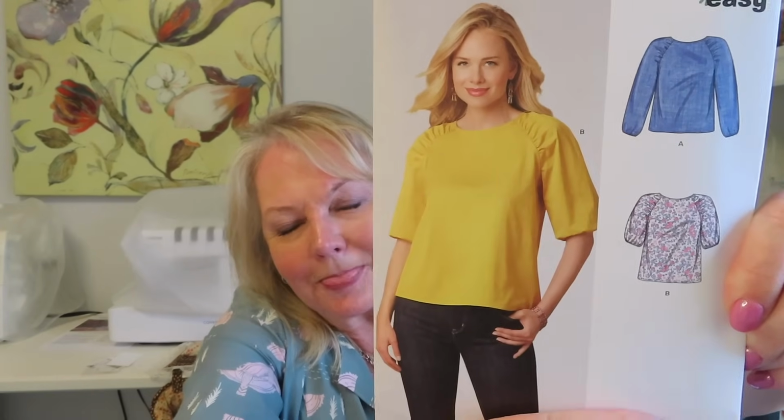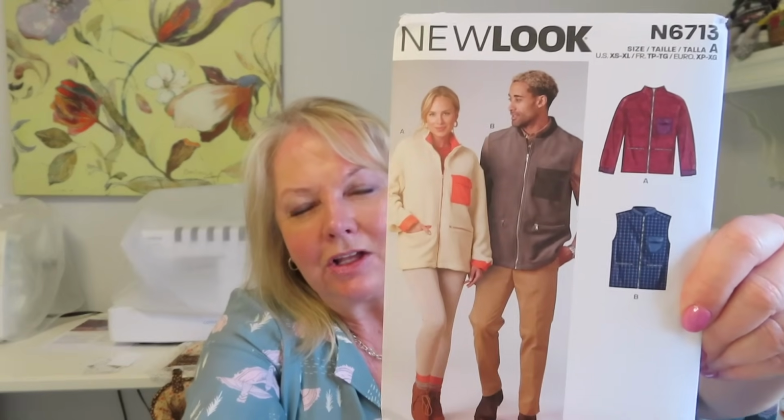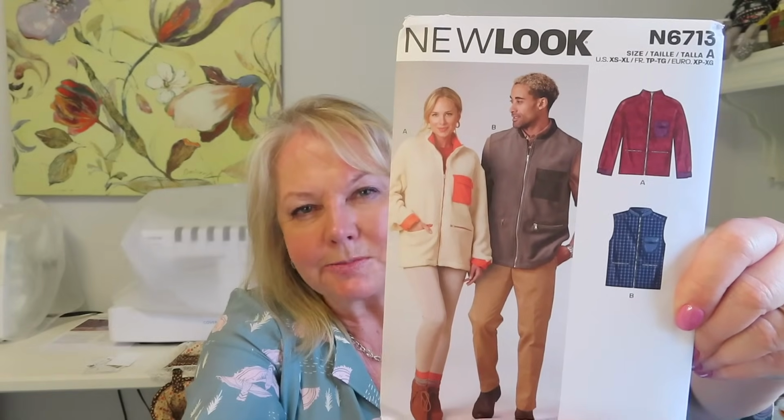New Look 6708, cute sleeve detail. I've seen it made up, it looked cute, it wasn't too voluminous in the sleeves. New Look 6713, unisex jacket, my husband will like this.